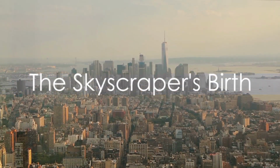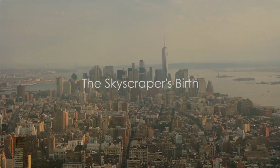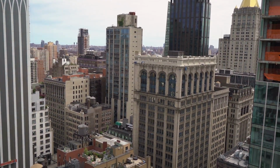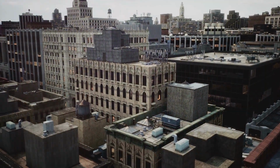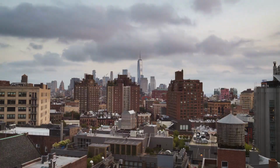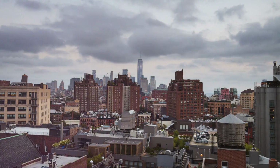Have you ever wondered why New York's skyscrapers keep changing shape? New York's skyline began its vertical journey in the late 19th century, a time when technological advances began pushing the limits of architecture. This was the era of the skyscraper's birth.